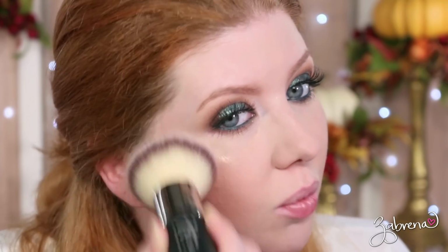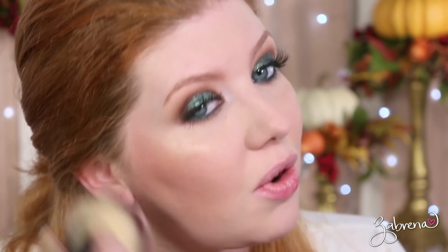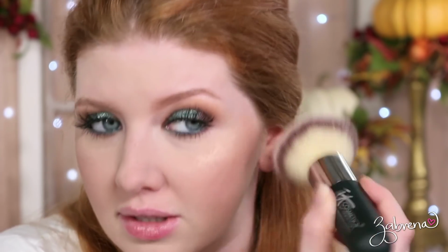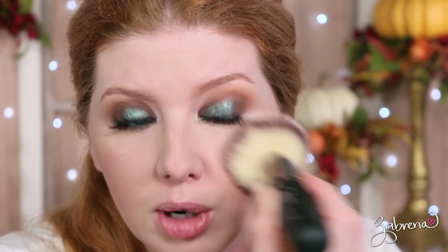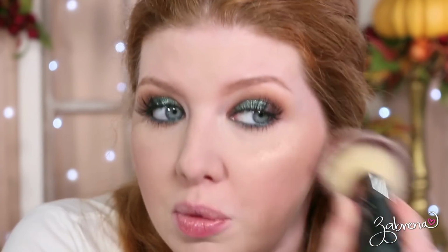Now, just so you are aware, when you apply it, it can be a little troublesome to blend once you get it on your skin, especially with that brush I was just using. You will need a denser brush for blending purposes. And the problem with applying too much is that it stays where you put it.